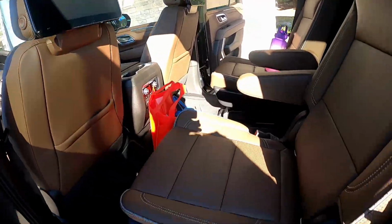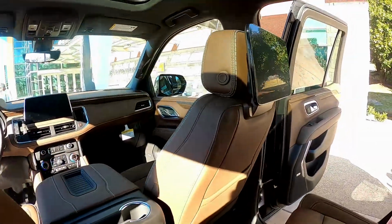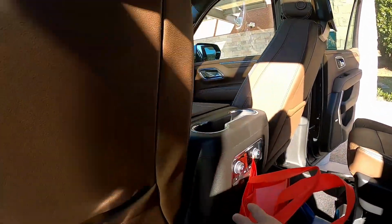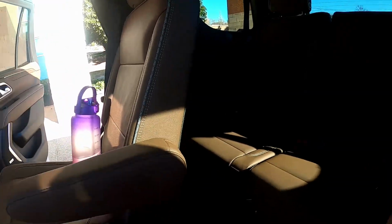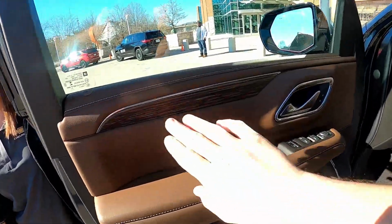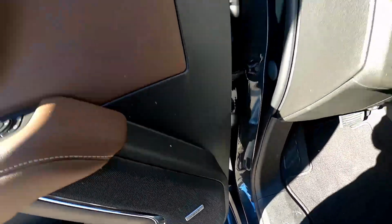Check this interior out though. You've got this nice brown on black interior. You've got screens on the back of the front seat headrests, one for each side. Looks like you've got your separate climate control in here. Now this is the high trim vehicle. This is very nice. Third row. I do like the piping on these seats too. Up front, look on the door panels. You've got a little bit of wood right here. More of the brown. Bose sound system.